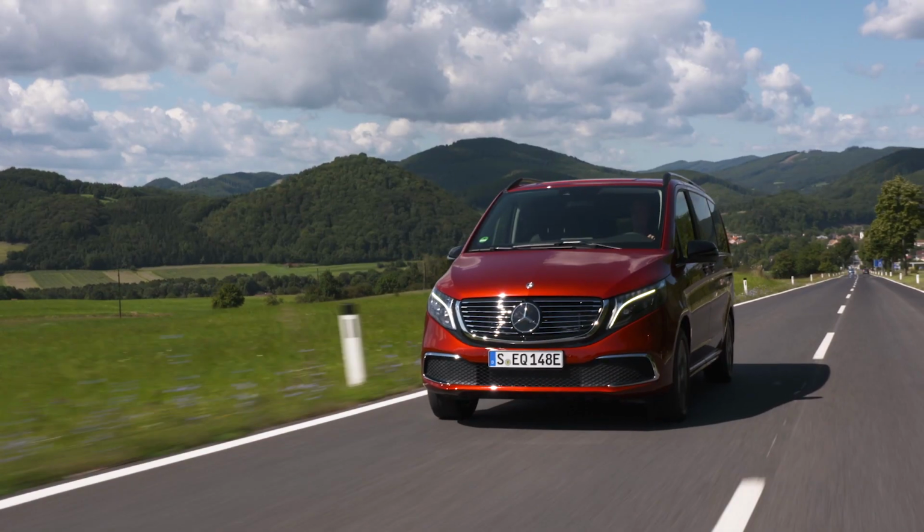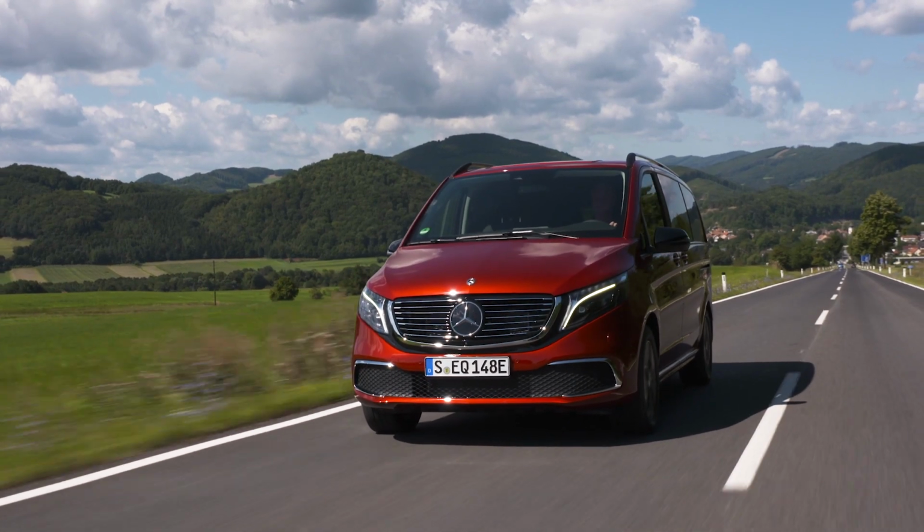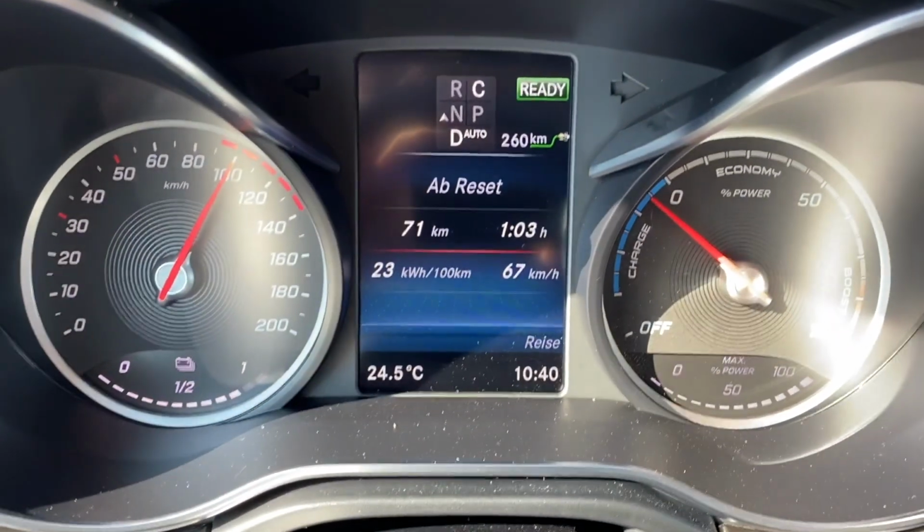Mercedes says that the EQV should take 26.4 kilowatt hours per 100 kilometers driven. During our test drive, where we did motorway and some countryside driving, we used about 23. And I think that's very positive news.